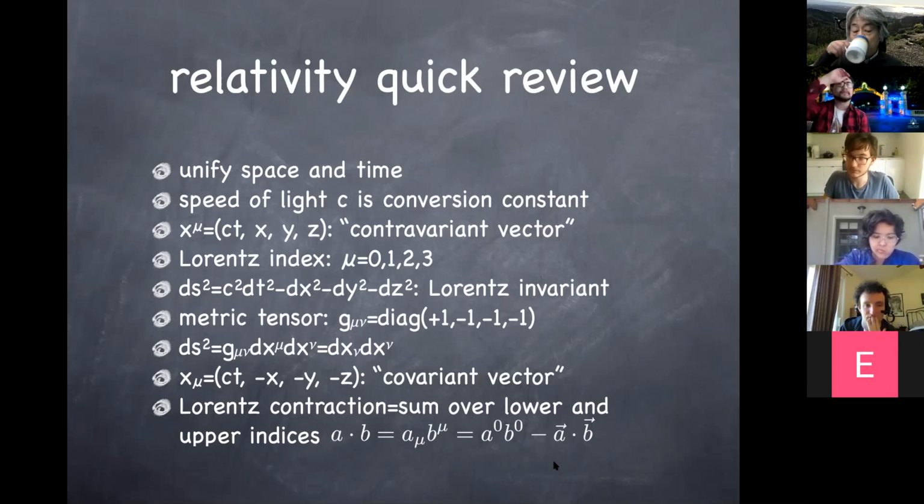I have a question. You had said for light that dx squared plus dy squared plus dz squared is the same as c squared dt squared. And I can't really think of why that would be. Can you kind of explain?